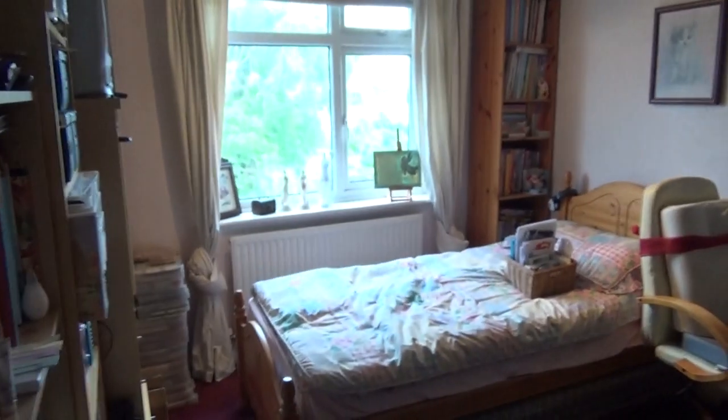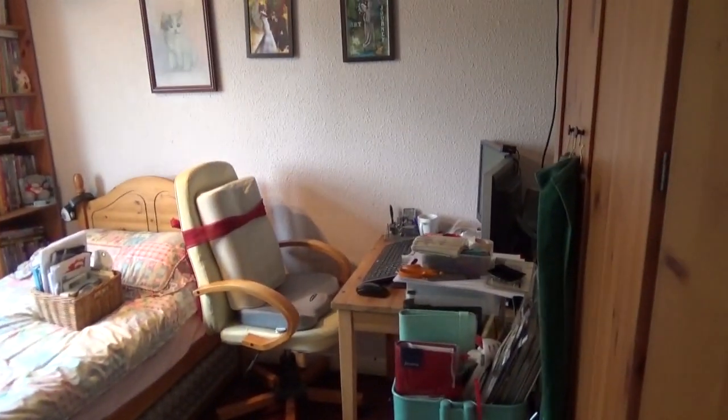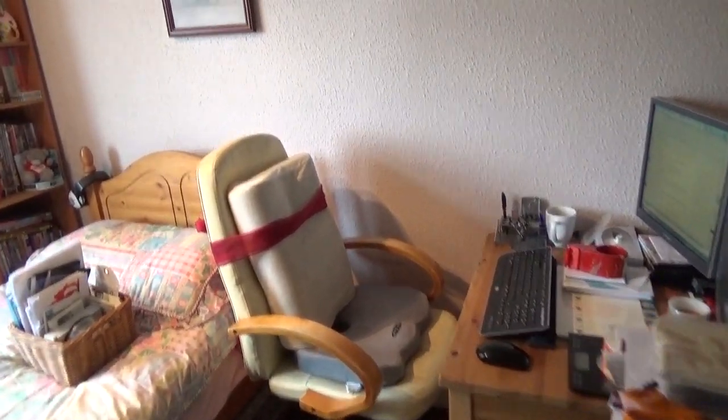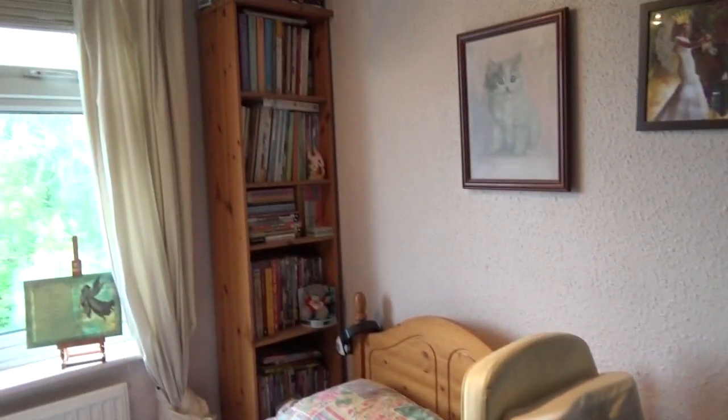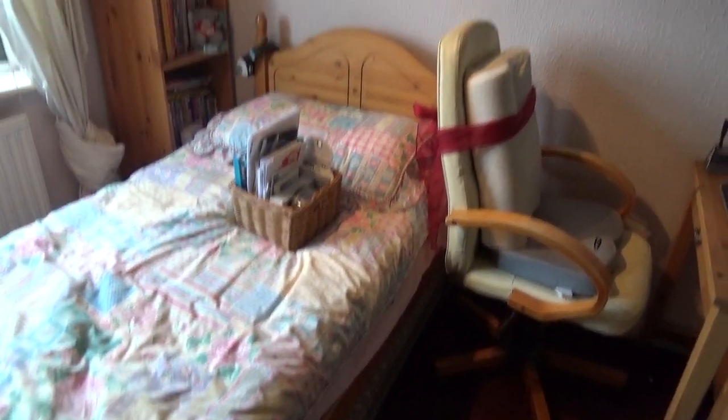Alright, so this is currently what I use as my craft room, and it has evolved over the years. Obviously it used to be a bedroom, and it still partially is. This is a twin bed, the other one goes underneath when you're not using it.